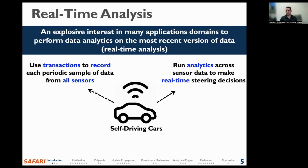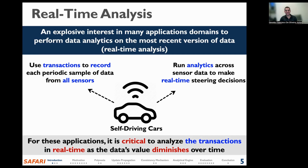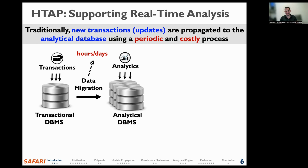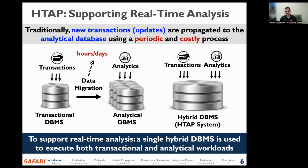Therefore, for these applications, it is critical to perform data analytics with the most recent version of the data, since the value of the data diminishes over time. Traditionally, database management systems use two separate systems to perform transactions and analytics over some data. This creates an issue, since data migration between transactional and analytical database management systems can take hours to days, depending on the data volume. To solve this issue and support real-time data analysis, prior works have proposed a hybrid transactional analytical processing system, or HTAP. As the name indicates, such a system has the ability to perform both transactions and analytics concurrently.